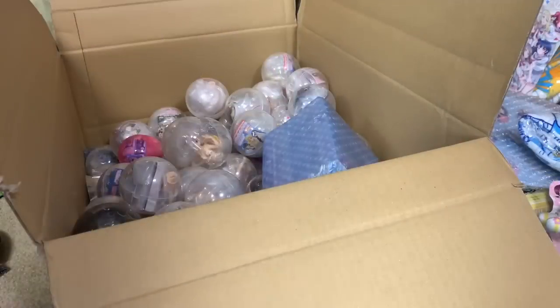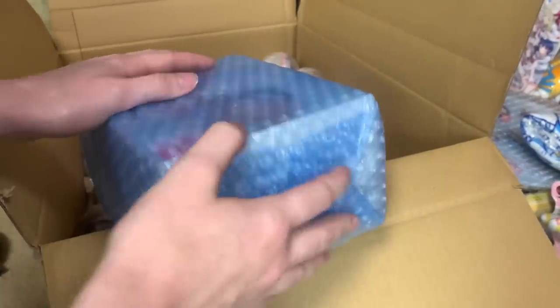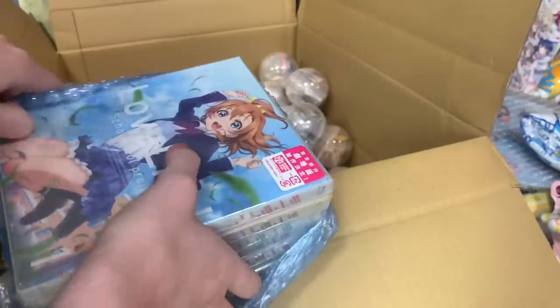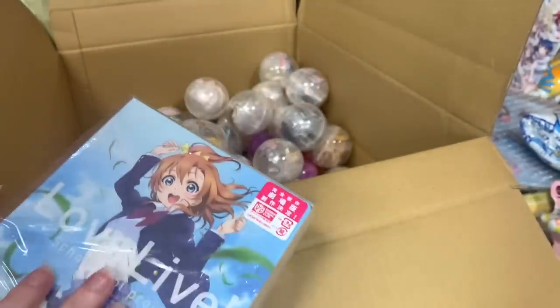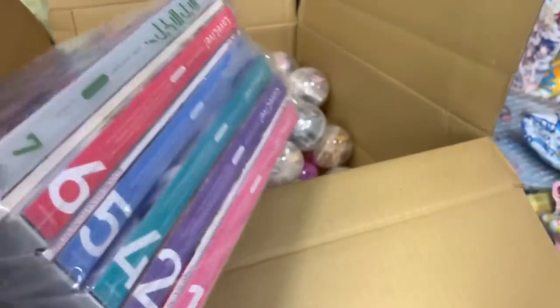Hey guys, welcome to the small box. It's mostly Love Live stuff. So this was a real treat. It's so funny when I find these though, because this was a lot of Blu-rays, and in Japan, Blu-rays are really expensive for some reason, so it's even hard to find them used for good prices. This is kind of weird, though, because these are a Blu-ray set, but look, I've got 1, 2, 4, 5, 6, 7, so I'm missing one.